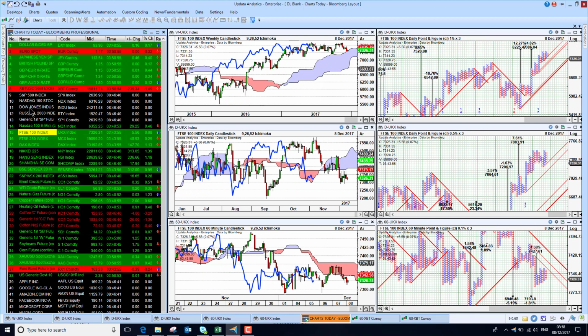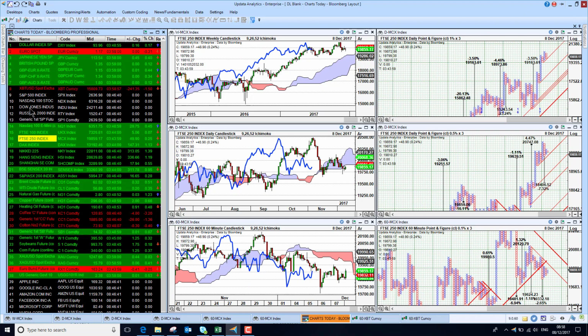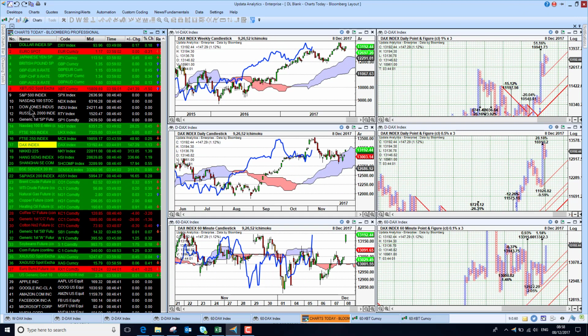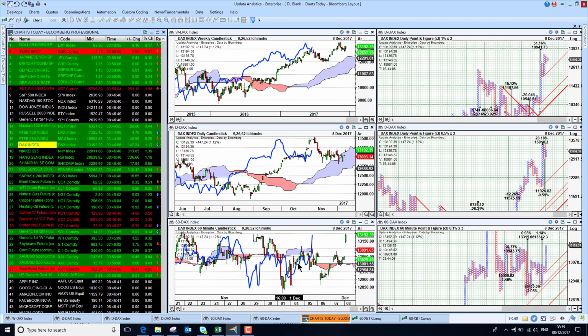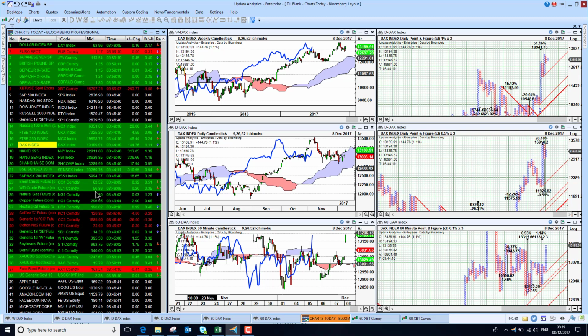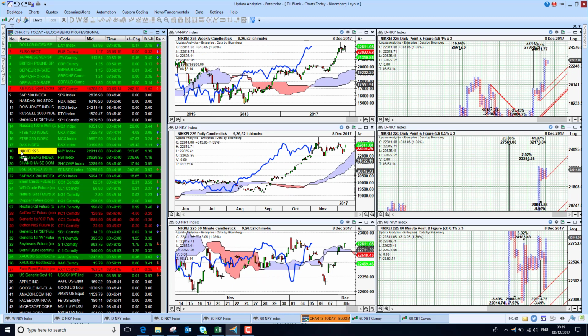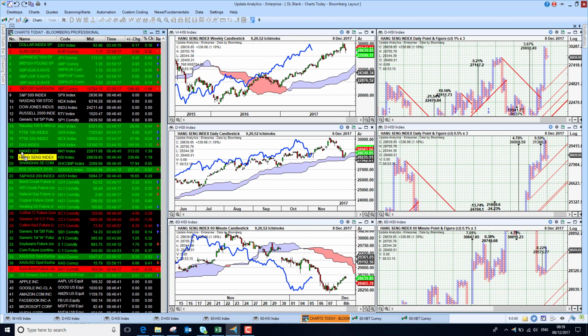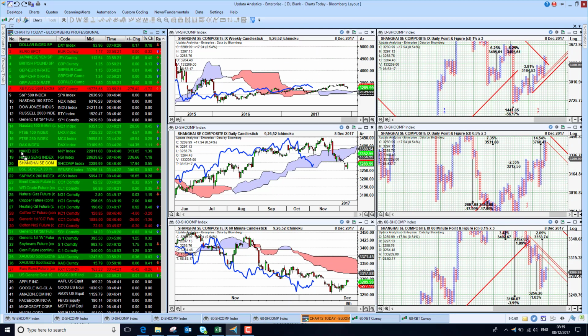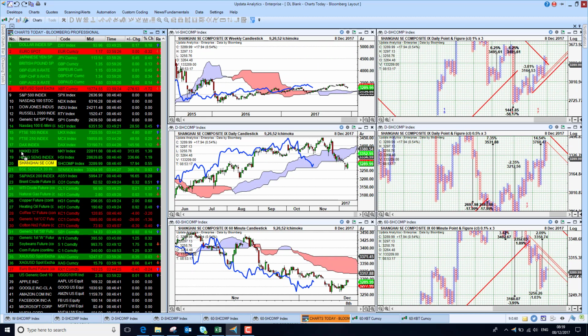FTSE 100 is up, but just below the cloud still, and the FTSE 250 also below the cloud. The DAX, very strong move this morning there. We're seeing that weaker euro having an impact. So DAX coming higher, and we are just seeing short-term upside targets as well. So DAX looking stronger. The Nikkei also is looking bullish on all three time frames now. The Hang Seng is not, still bearish there, and Shanghai, although we're up this morning, Hang Seng up by over 1%. The Shanghai up 0.5%.